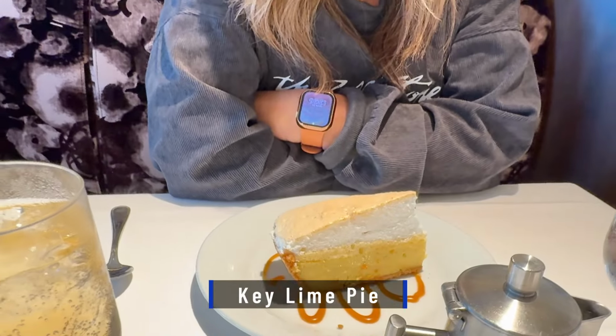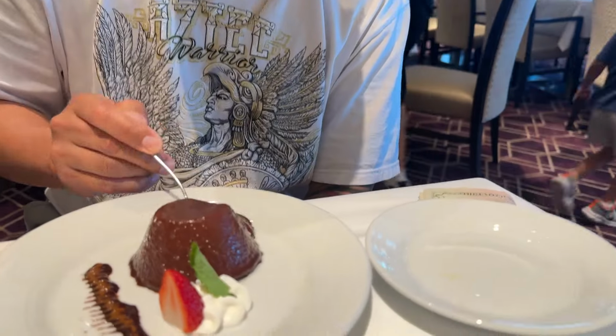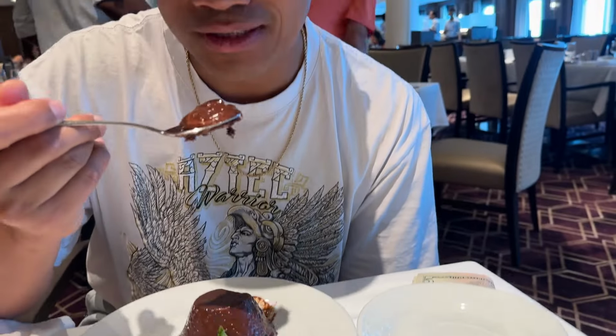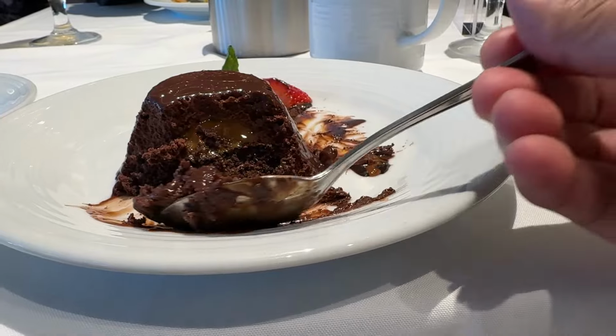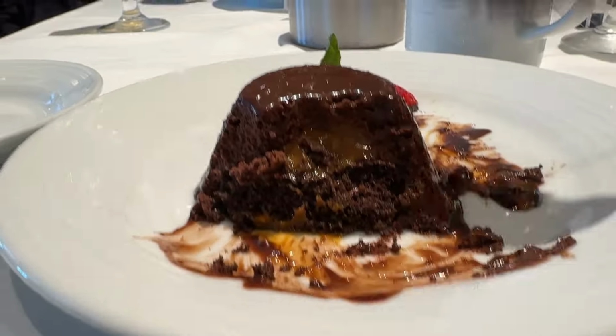Royal chocolate cake. And I have the key lime pie. Key lime pie. Again. Cake. Chocolate all day long. With coffee, oh man. Perfect combination. Yeah, how creamy. I think that's caramel inside. Oh my god. Yeah. Yep. It's caramel.